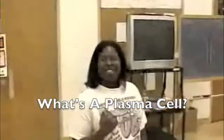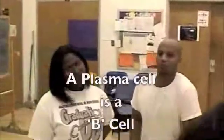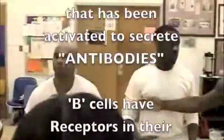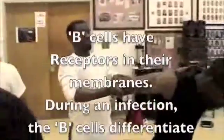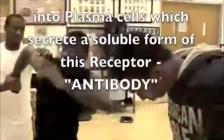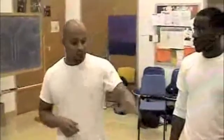But what's a plasma cell? A plasma cell is a B cell that has been activated to secrete antibodies. B cells have receptors in their membranes. During an infection, the B cells differentiate into plasma cells, which secrete a soluble form of the receptor, the antibody. But don't confuse the B cell with the T cell. They're both part of adaptive immunity, but they perform different roles, and they don't secrete antibodies.